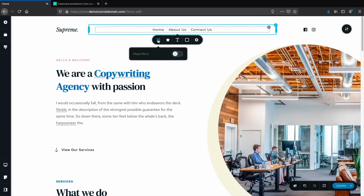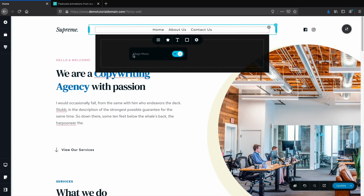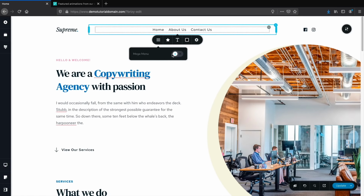Also here we have the mega menu. We'll be talking more about the mega menu when we talk about the advanced features. However, in a crash course, the mega menu gives you the ability to have a big mega menu. So you can have an image here and a bunch of cool stuff. We'll talk more about the mega menu a little bit later.